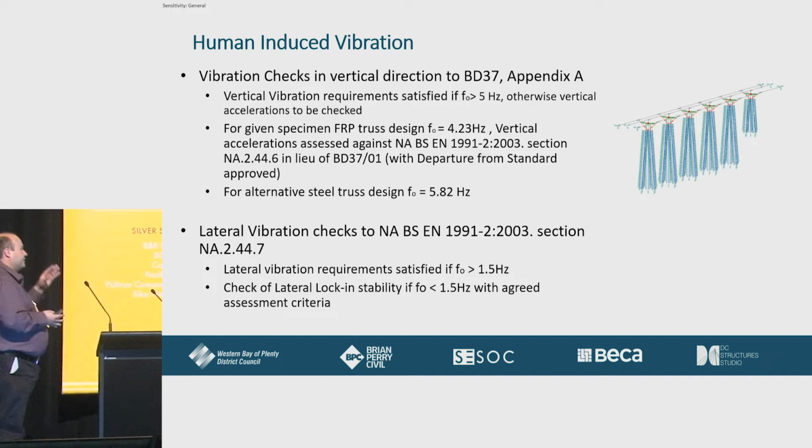So again, I could talk about the approach that we took by assessing the vertical accelerations. Perhaps later in the question answer session, I can elaborate further on this. But when it came to the tender design and the alternative steel truss design, one added benefit of going for a steel truss was the increase in frequency, because the steel truss was, due to just its Young's modulus compared to the FRP, way stiffer, and hence the frequency in this case also was greater.